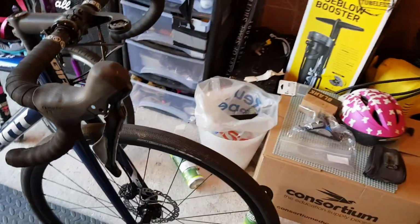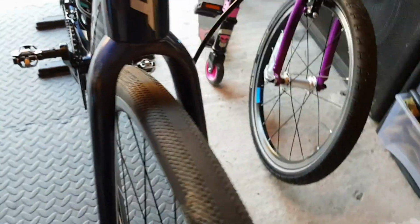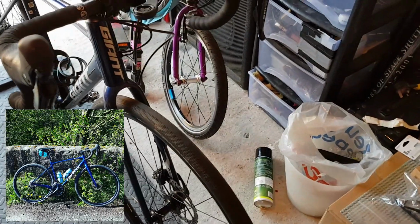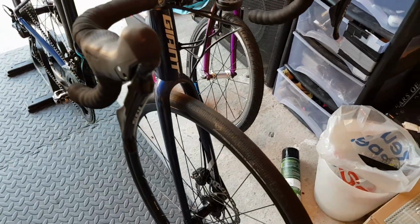I kept the 32mm tyres on. As you can see, there is enough clearance that you could go bigger than that. And although I've not really done gravel on it, I've done rough surfaces, but it would take gravel tyres and I would be more than confident on it on the gravel.